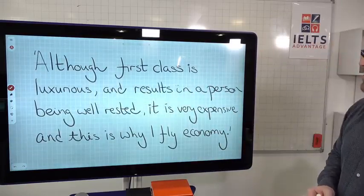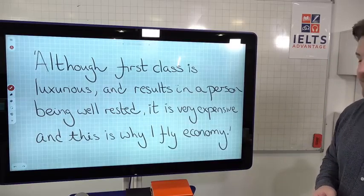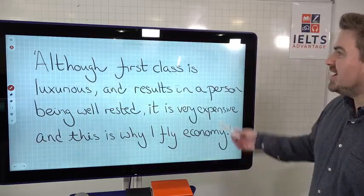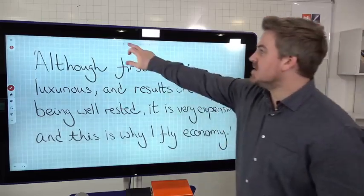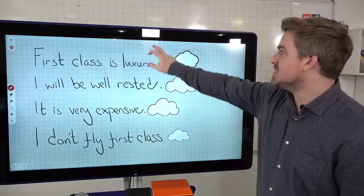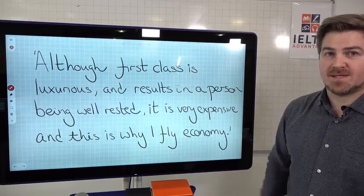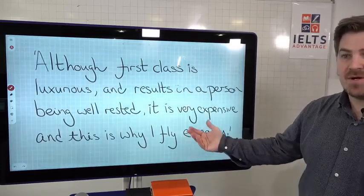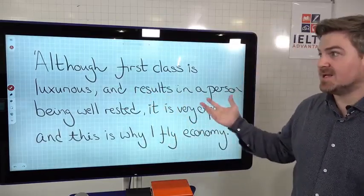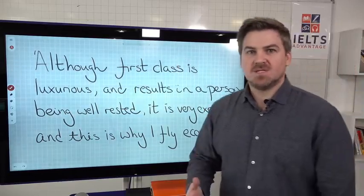Although first class is luxurious and results in a person being well rested, it is very expensive, and this is why I fly economy, not first class, and also I don't have the money. So you can see the difference between four separate ideas, four simple sentences, still four ideas, but in one complex sentence. And this shows the examiner that A, you know how to use complex sentences, and you know how to use your grammar accurately. And this is very, very different to how most teachers are teaching this.